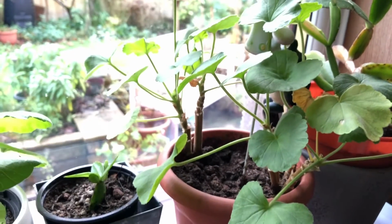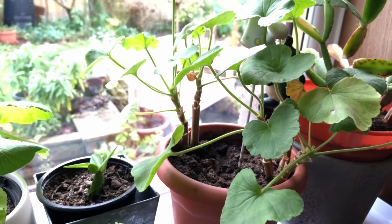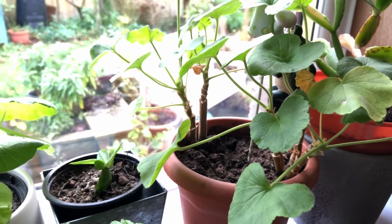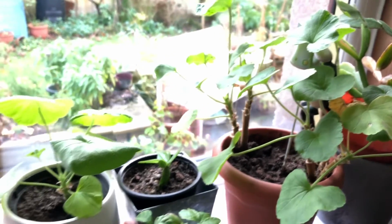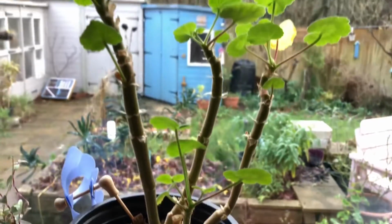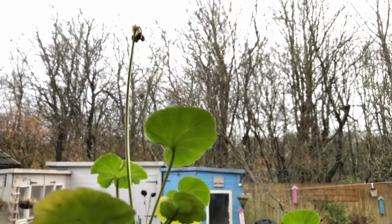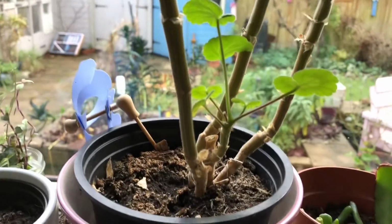So I propagated these from one of the plants I had in the garden. I think I chose the one with the colour of flowers that I liked best. I can't remember which one it is now. White and pink I think they may be. And that's another one, doing well. And then that is one I've had for a couple of years now, and it's got some buds on the top. I don't know whether they will flower at this time of year or not, and they might.